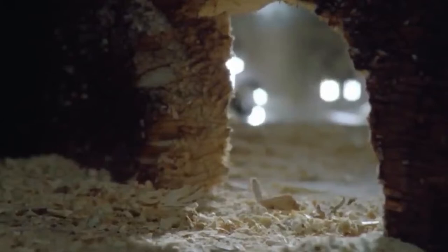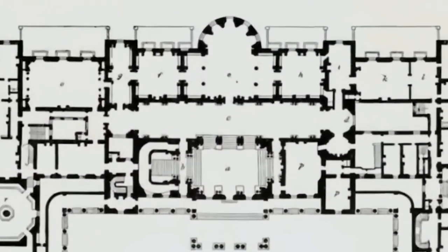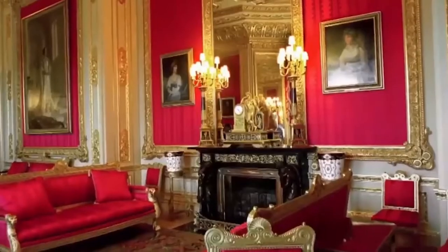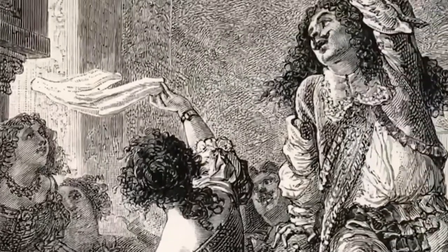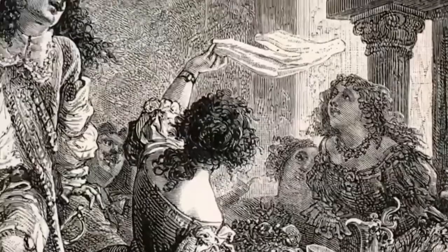Still to come on Secrets of the Royal Palaces, Nash and George's grand front gate has gone. The palace's dazzling staterooms more than compensate. The white drawing room is exquisite, and that's so deliberate. It's all about reinforcing the mystery of monarchy. And a royal hellraiser wreaks havoc at St. James's. Suddenly, his court became one of extravagance, of hedonism, and certainly of women.